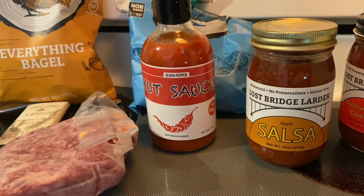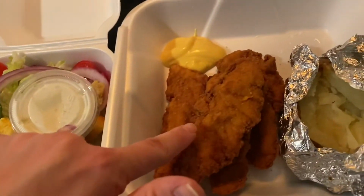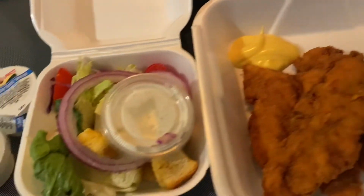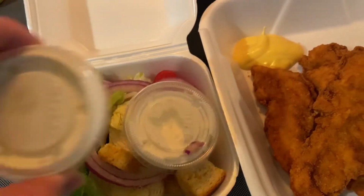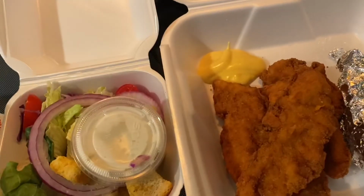I'm going to go ahead and show you what we got for dinner. Okay, so here's what we got for dinner. I got some chicken tenders, a baked potato, honey mustard, a side salad with ranch. I got some sour cream and then some butter for the potato.